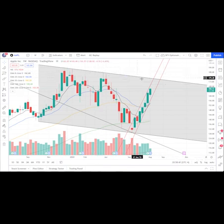The key thing to look at here is this channel resistance, which I talked about on the daily. This right here sets us up next week for a 174.7. If we can break that level, like I was saying on the daily, Apple's pretty much telling us that the bear market's over and that it's going to be going back for the all-time high.